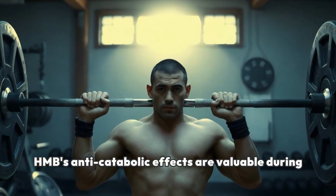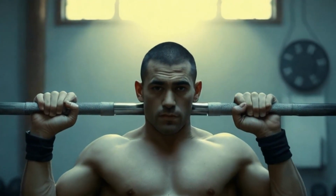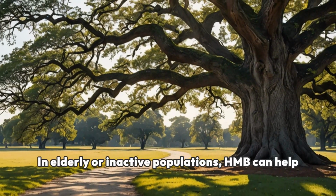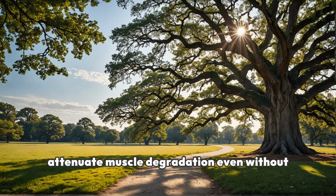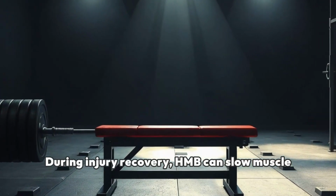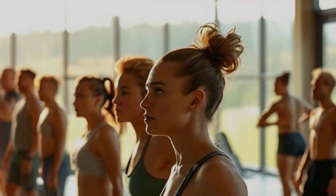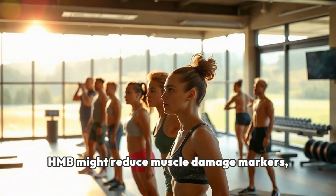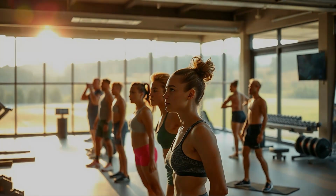HMB's anti-catabolic effects are valuable during caloric deficits or cutting phases, helping maintain lean mass better than placebo. In elderly or inactive populations, HMB can help attenuate muscle degradation even without training. During injury recovery, HMB can slow muscle atrophy when movement isn't possible. For endurance athletes or overreached lifters, HMB might reduce muscle damage markers, improving recovery and reducing fatigue.